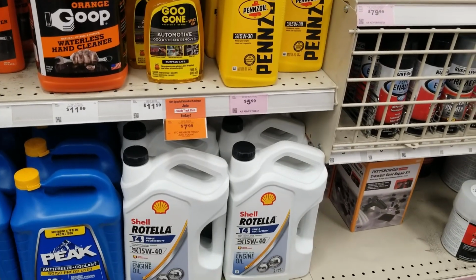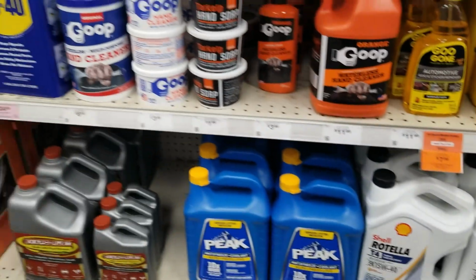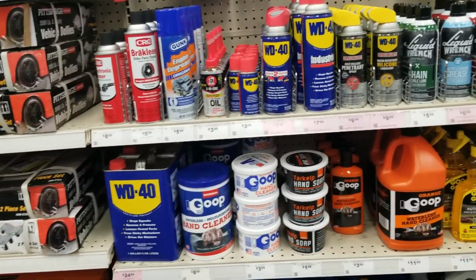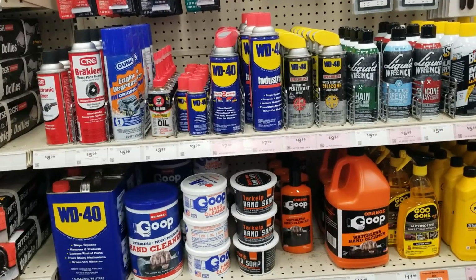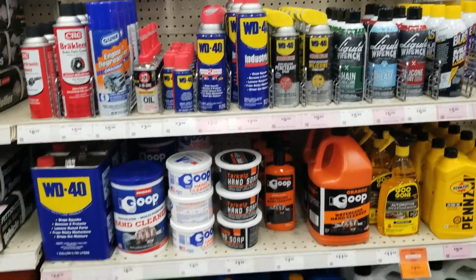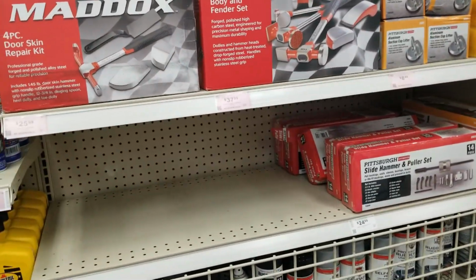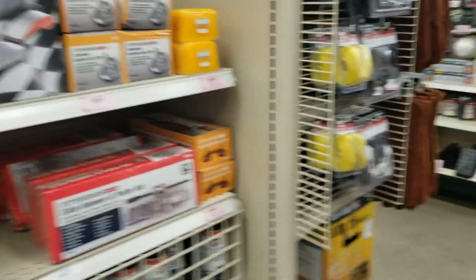And yeah, they do sell oil. It's 15W40. So I was really surprised to see that. I don't know what kind of vehicles would take that, but still I was surprised to see Shell oil in this Harbor Freight. Those are the Maddox tools.